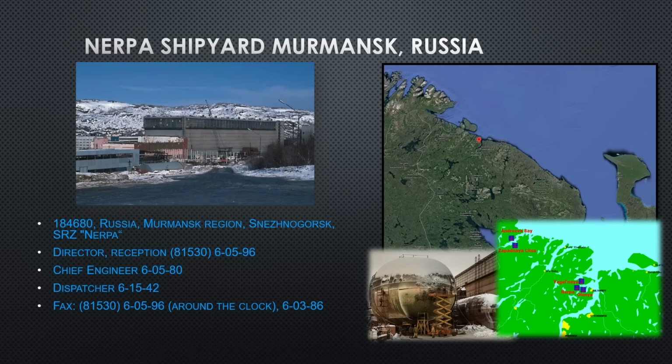The Kola Peninsula is clustered with these relatively small, by American standards, naval bases. And they just park squadrons of submarines at different bases and kind of keep them spread out. So they're not all in one base. They don't keep all their eggs in one basket, if you will. But the basket spans half the Kola Peninsula, the Russian side of it anyway.